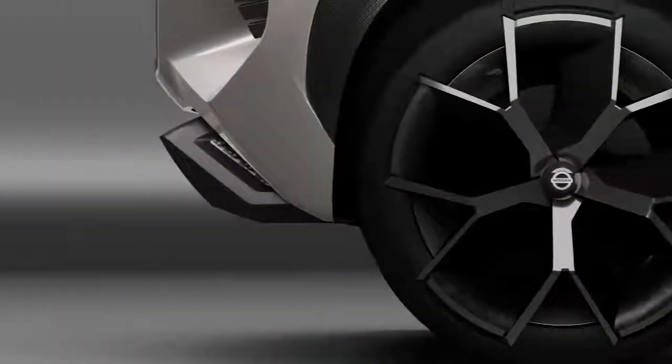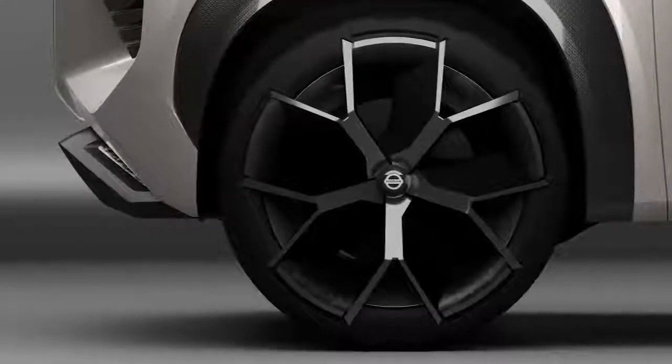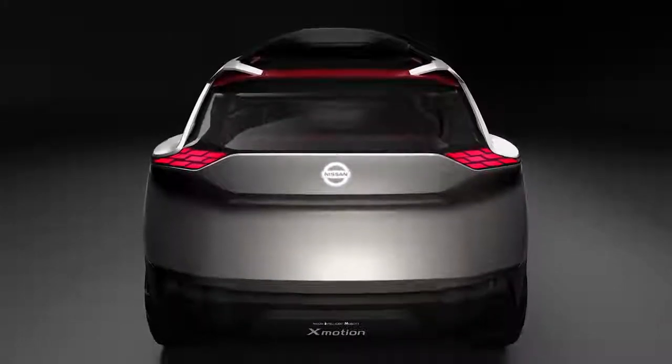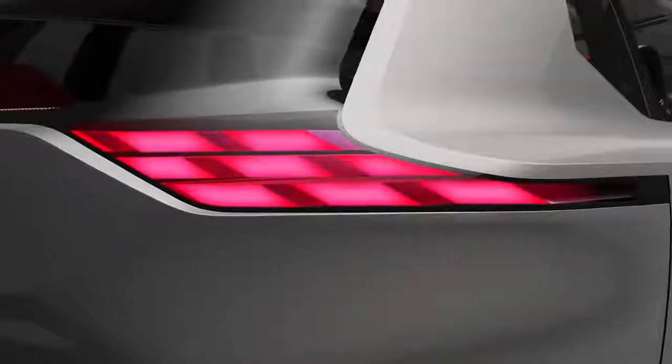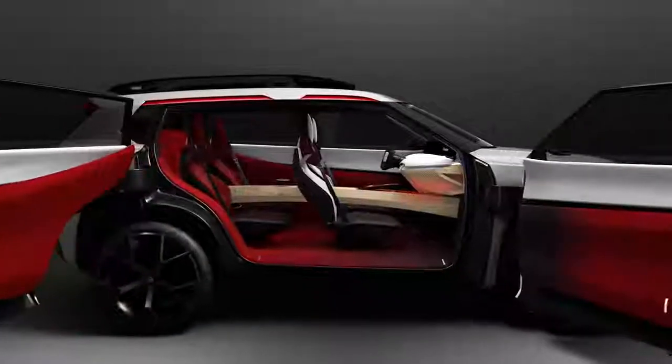So we were thinking of a way of integrating the wheel and the tire, and we have this kind of interlocking pattern. The tail lamp graphic was inspired by kumiki wood puzzles. When it's in the on position, you will see these blocks that are created by a holographic image. Japanese DNA is probably more obvious when you come closer.